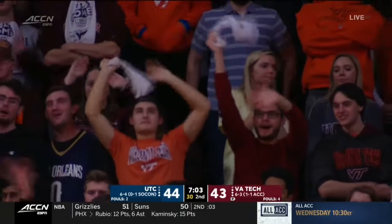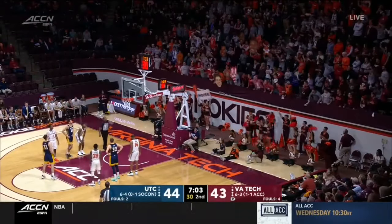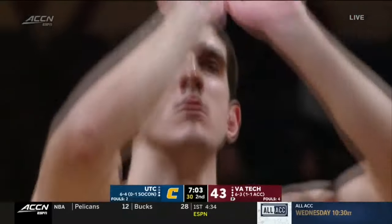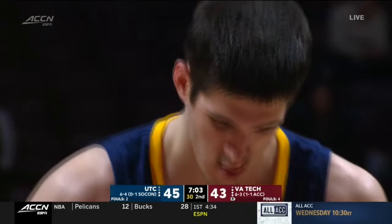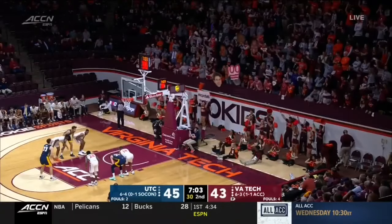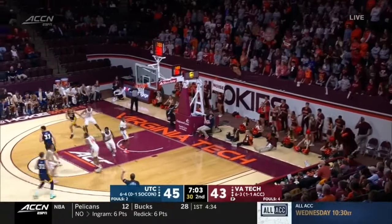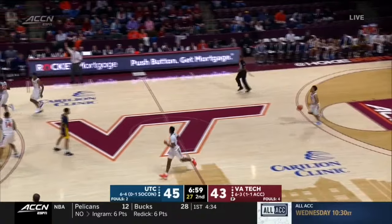The interesting thing is Virginia Tech has had to go about it a different way tonight, right? They have not been able to get to the free throw line, but their offensive rebounding has been really good considering they're last in the ACC in offensive rebounding percentage. And they haven't been able to knock down enough triples, but they're right there. So you got to play the percentages and believe that the three is going to start falling.